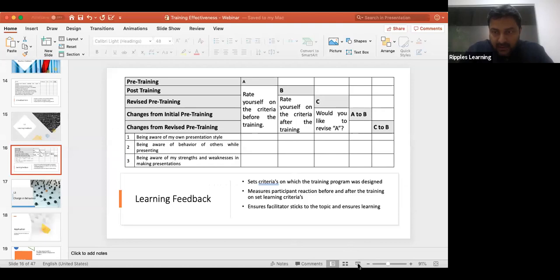This is what the feedback form may look like, that is printed and given. Your details are captured. The quantitative criteria on a scale of 4 is captured, and then some qualitative comments like what did you like most in the workshop, how would you apply these learnings at the workplace, what other changes would you suggest in case the same course is conducted in future. Questions like these are asked.